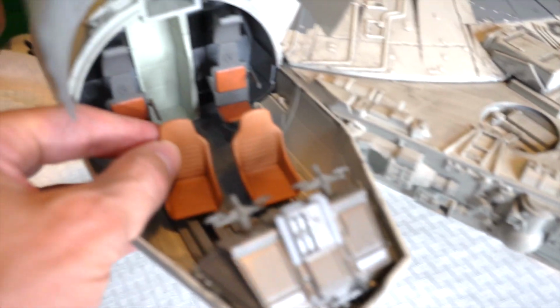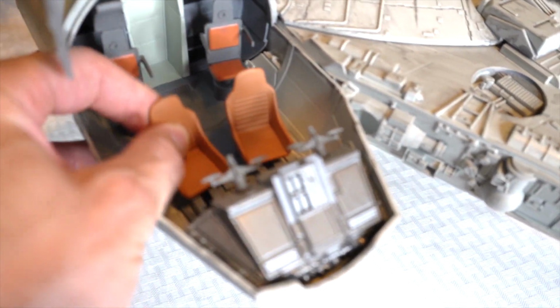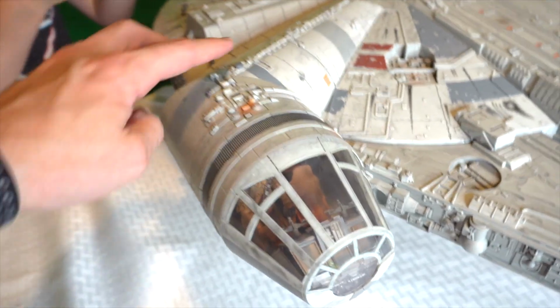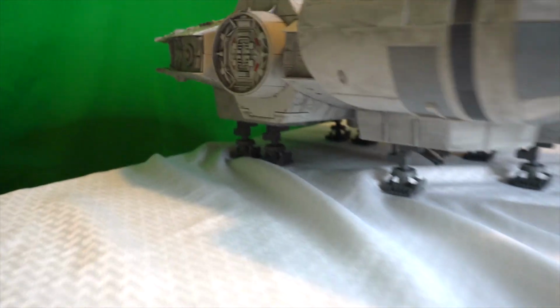Okay, and the chairs are adjustable depending on which character you have in the cockpit, right? Here we go. We'll put Chewie in the pilot seat here. You know, they fit pretty good. A good jostling he'll fall off, but that's okay. I'm sure you can get some other characters in the back seats there. Yeah, cockpit seals, deflector shield. Okay, buddy. How about you trigger the loading ramp for us?